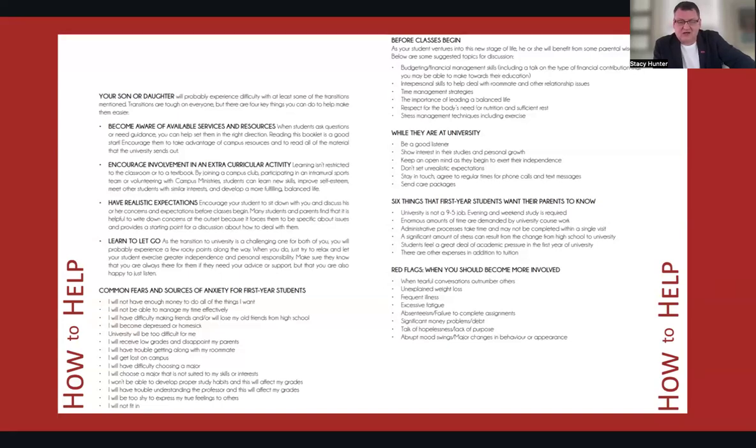Enormous amounts of time are demanded by university coursework, and I mentioned to you what that ratio looks like, give or take. Administrative processes take time and may not be completed with a single visit. A significant amount of stress can result from the change from high school to university. It's an increased load for your son and daughter, so be there for them when they need you. And there are other expenses in addition to tuition, and we can talk about that if you have any questions at the end of this.